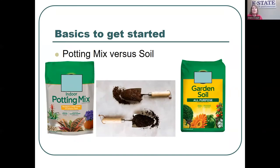So when you go to the store, you need to choose: am I going to buy the potting mix or the garden soil? The potting mix is light and fluffy, and it works beautifully because of that. It holds on to the water and then lets the water go on through. Garden soil is heavy, and oftentimes it may be sterilized when it comes in a bag like this, but it's not right for containers at all. It's just too heavy. You'll water your container, and the roots will rot from sitting in water too long.